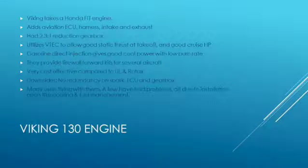The downside is that there's no redundancy on the spark, the ECU, or the gearbox. If any of those things go, you're not flying anymore. Well, I mean, you're flying, but you're gliding, or you're parachuting out, depending on your policies, whether you're Trevor Jacobs or not.